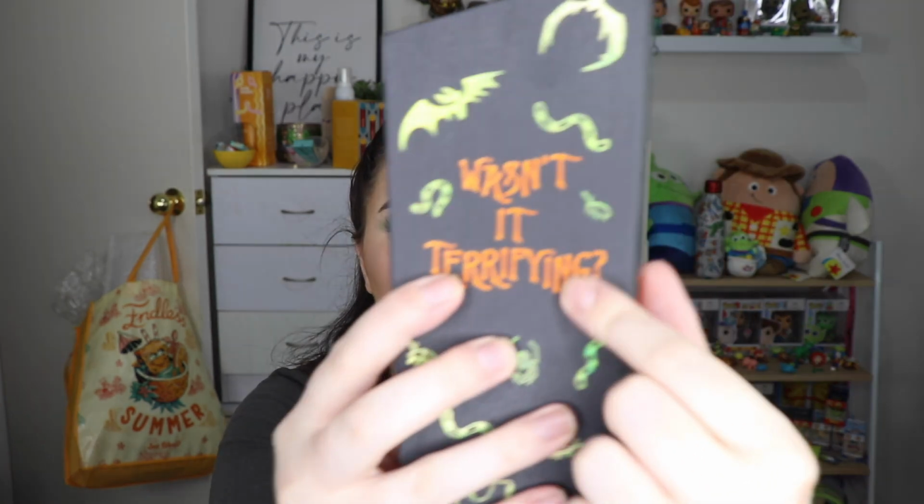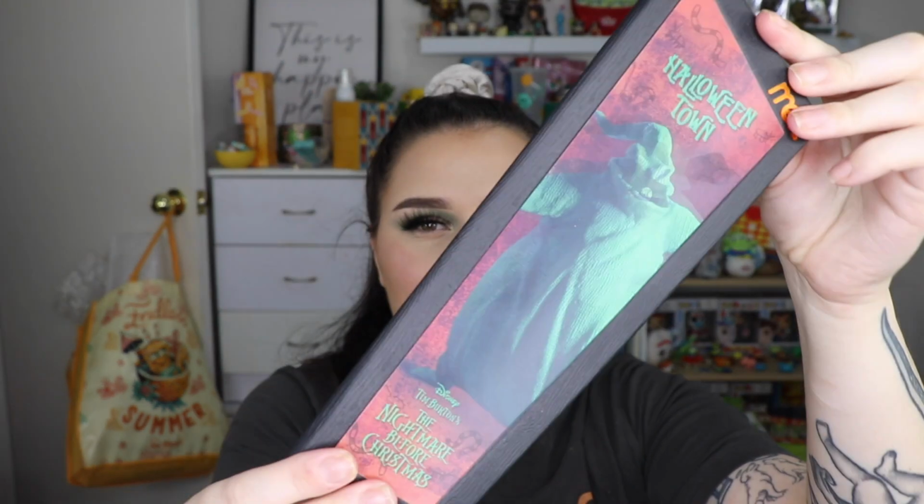So I got the eyeshadow palette, and it has Oogie Boogie on it. So cute. This is honestly like a dream come true for a Nightmare Before Christmas fan. They've just done such a good job. And then on the back it's got Isn't It Terrifying? So cute. The whole palette is textured, and it's just got so many little intricate details. It says Halloween Town on the side, and then this is the palette here. And it's a little, what is it called? I don't know. I can't remember.